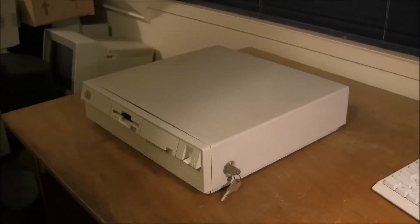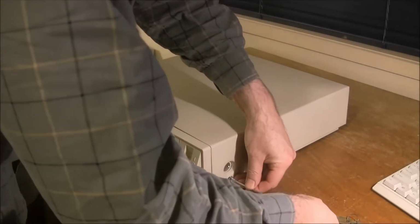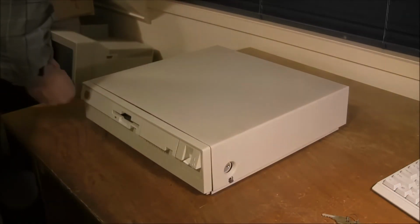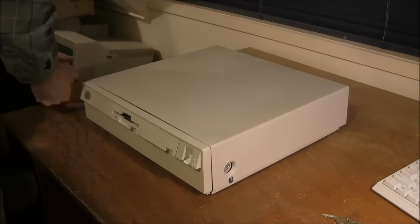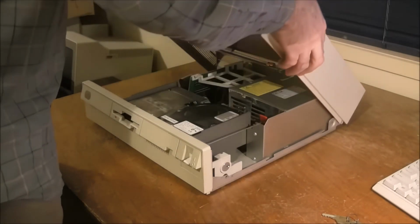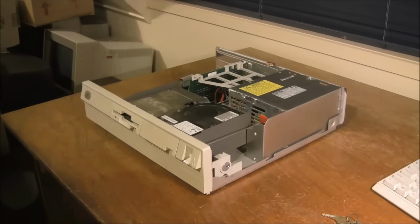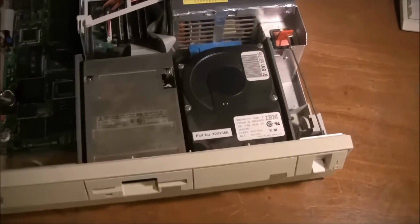I mentioned before in this video the modular design of these units and just how easy they were to disassemble and to get inside. So here's a demonstration. All we need to do with this Model 30286 is to undo a couple of screws at the side here, and once that's done, it's just a matter of taking the top of the case, sliding it back a little bit, and it lifts away cleanly so you've got access to the innards. So I'll just zoom around inside and show you some of the features. You can see there the floppy disk and the hard drive sitting side by side.